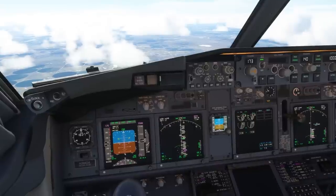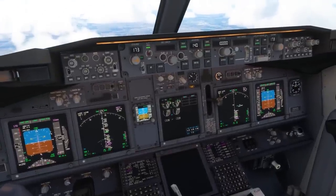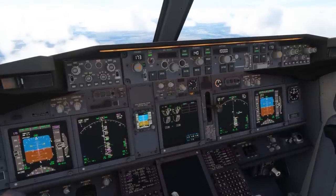Southwest 2397, flight present heading back to the final, is going to maintain 10,000. Present heading down to 10,000, Southwest 2397. 1,000 to go.